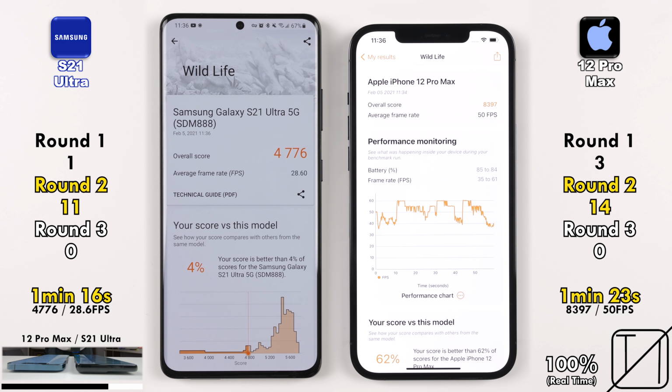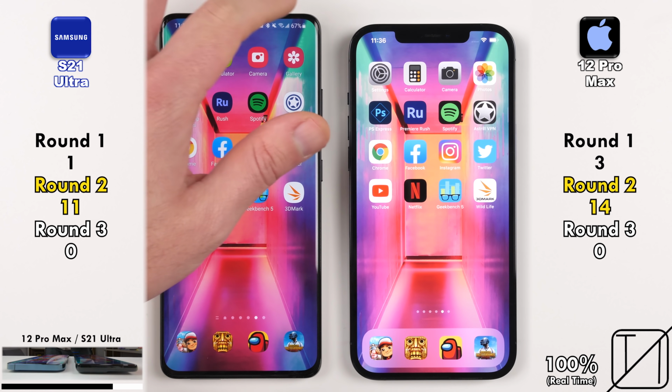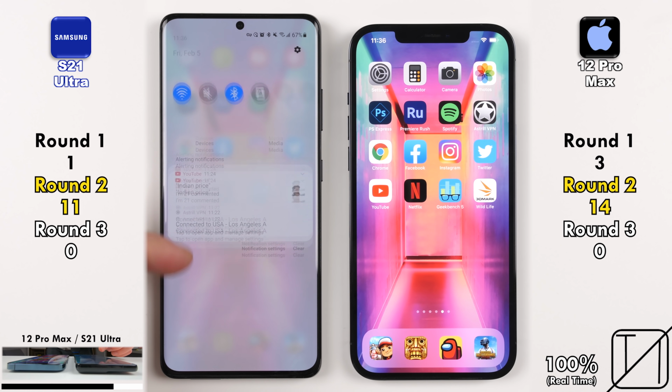So the iPhone actually did better in terms of performance, but this is a speed test and the Samsung got through it quicker, so it got allocated the points over there. But now, last time the Samsung got 33 FPS, the iPhone got 49, so the iPhone actually jumped up. The Samsung went down by almost 5 frames per second from the last time I tested it out.